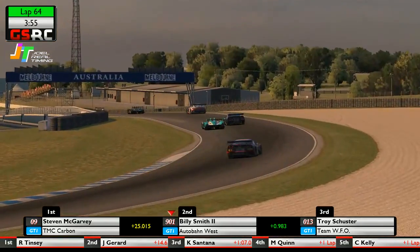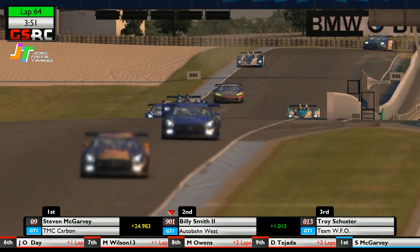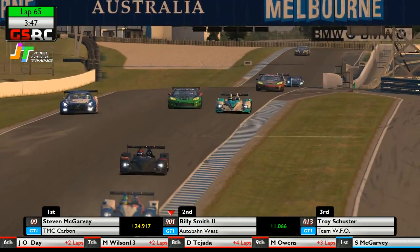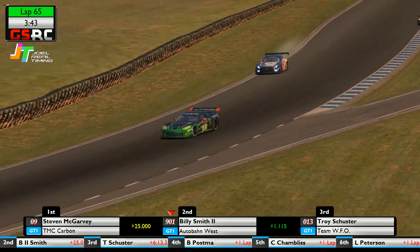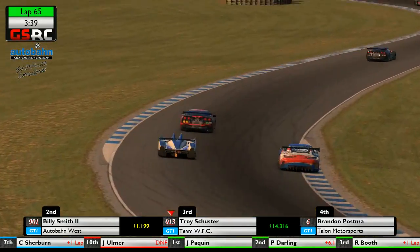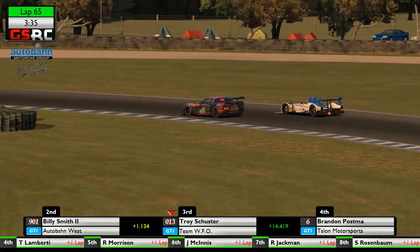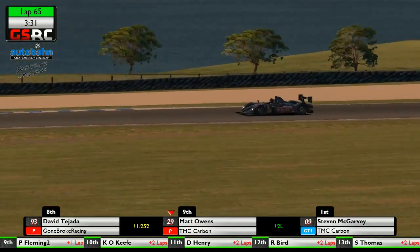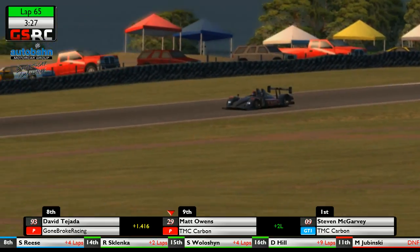Tell you what, that was a great move by Tejada to get that position from Owens. Very risky, but well calculated. We are now under four minutes to go. Oh, and it's Owens spins in front of your GT1 leaders. But he gets it gathered up. Oh, my.